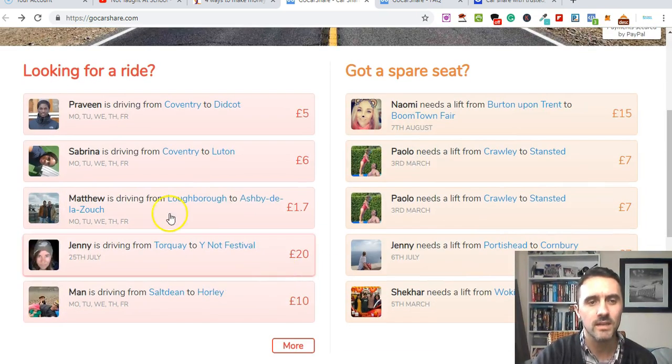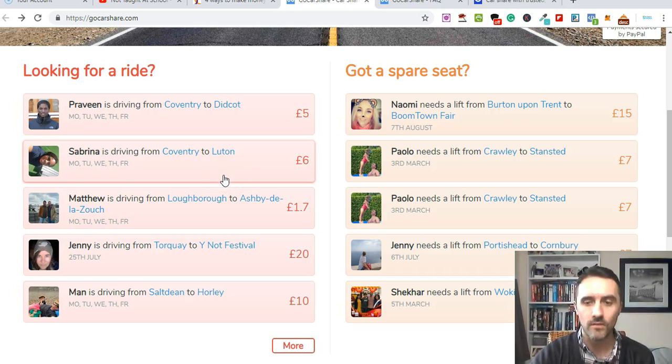So on the left hand side here, you've got people who are offering their services. Basically what you do is you go on here, you create a free account, and then you put where you're travelling from and to on a certain date, and then if anybody wants to jump in your car with you, they go ahead and pay a small fee, and you can see the different fees on here.